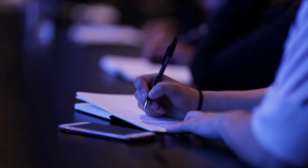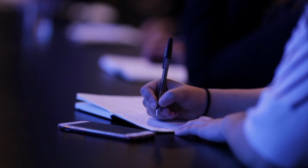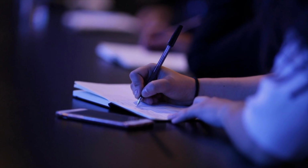And again, this might be your journal. This might just be a Word document. You might have a specific app for doing so. But a place where you can get ideas out of your head and onto paper and manifest them into reality.